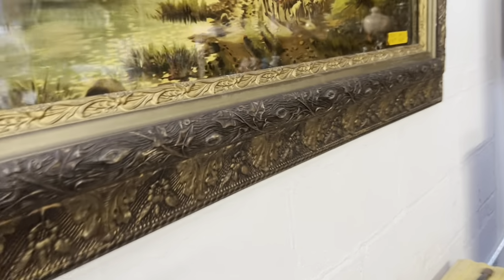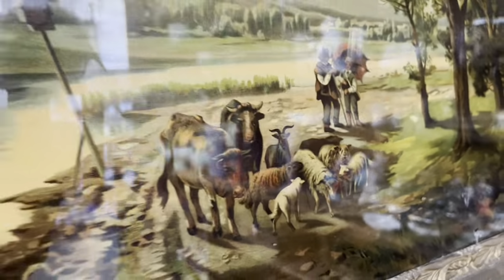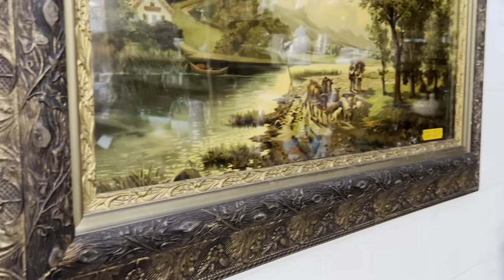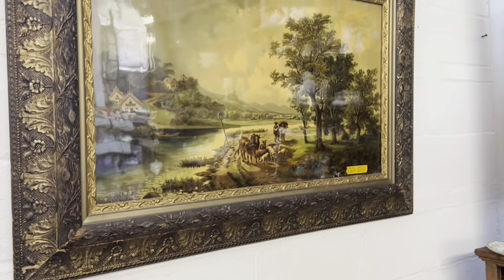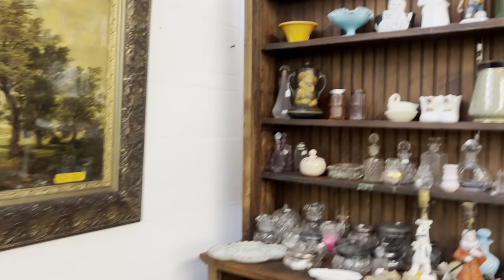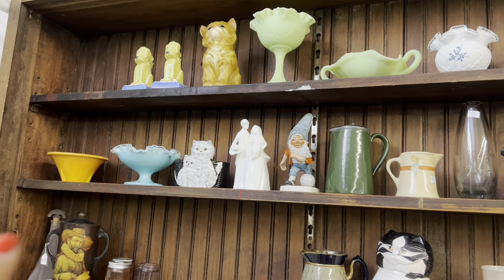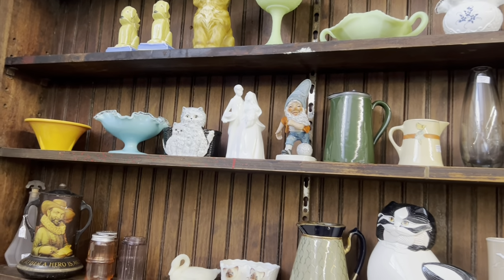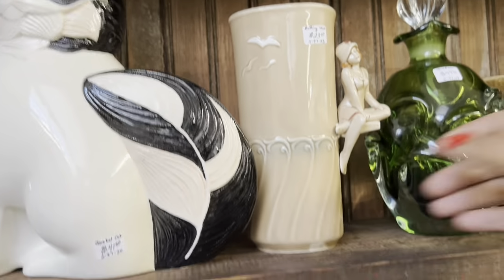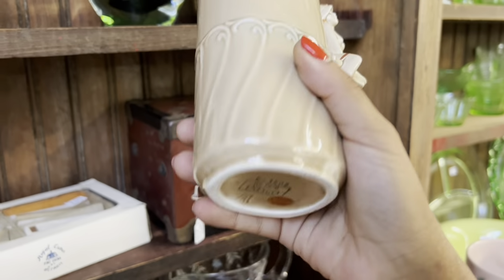Normally the antique artwork with the cows go for a lot more. That is amazing. There's a bit of a glare here, but in person, it's like super rich and vivid. And those dog bookends, those are so fun. Oh, this is great too. This is UNESCO. I love these lady vases.